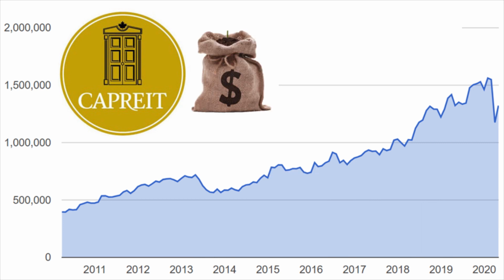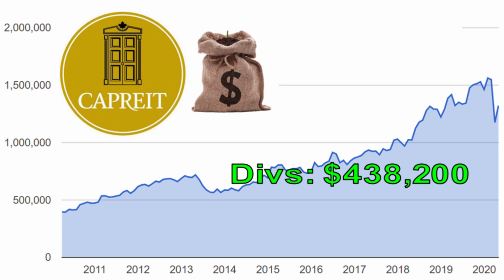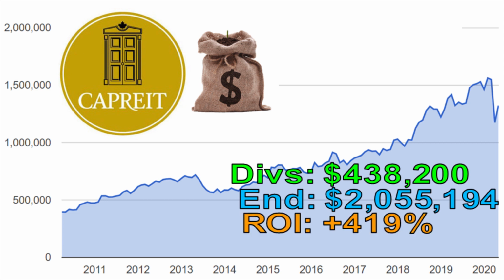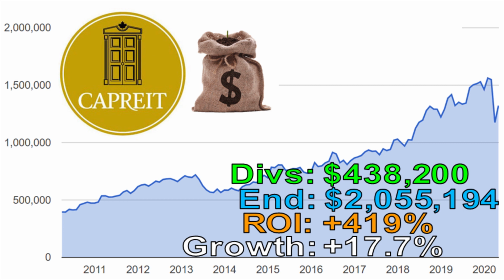Again, given the advantage of reinvesting dividends, doing so would have generated $438,000 in dividends and an end portfolio value of almost $2.1 million. That's an ROI of 419% and an annualized growth of 17.7%.